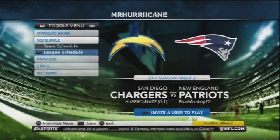So, I got the New England Patriots coming up this week. Got to get a good game so we can go back to 500. Don't want to drop to 0-2.